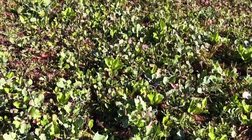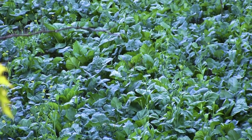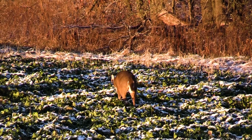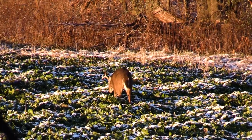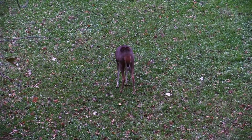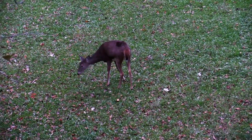whitetail, and they're not supposed to like them until they freeze, right? That's what everybody says. But up here in the Midwest, once they get that taste, or it must be an acquired taste, because when you plant it the first year, and I'll give you a little history here, like the first year when you plant turnips, they might not touch it at all. You might have the best looking field and you feel like a total loser because the whitetails aren't gonna hit it. And it's because they really don't know what it is. They don't realize that it's a good food.